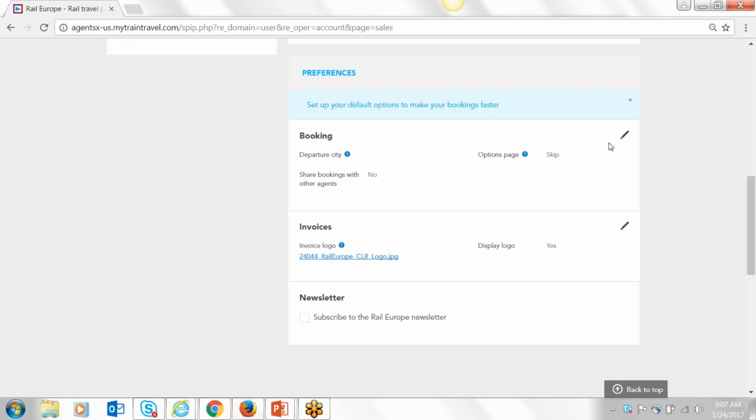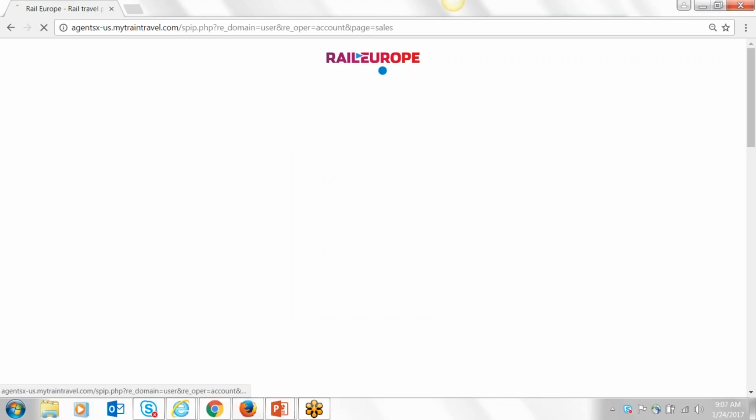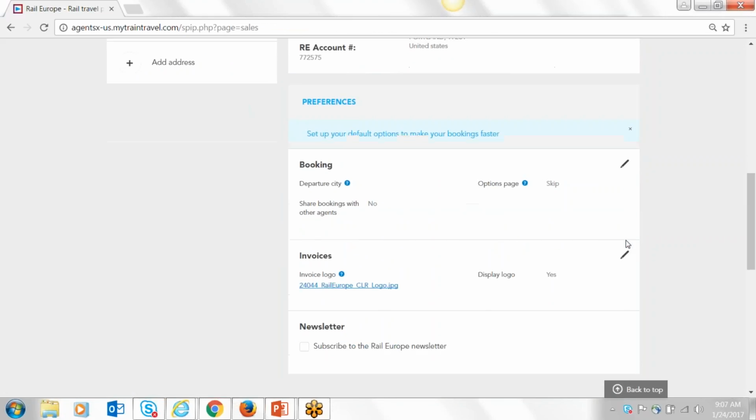So to go ahead and edit those 3 fields, you would just click on the little pen, select your departure city. You can either show your options page or skip it, and you can share bookings with other agents. Just click Save when you're done. I didn't change any of my preferences.